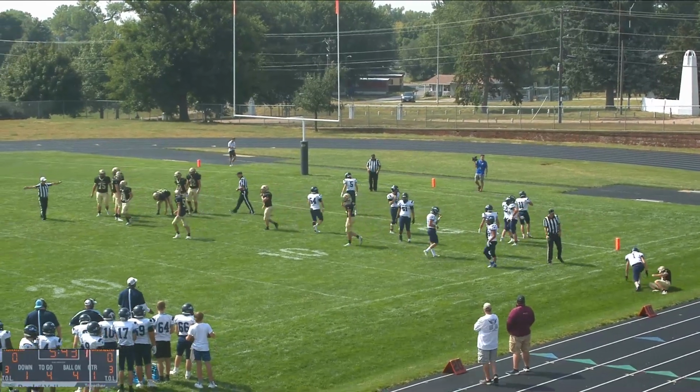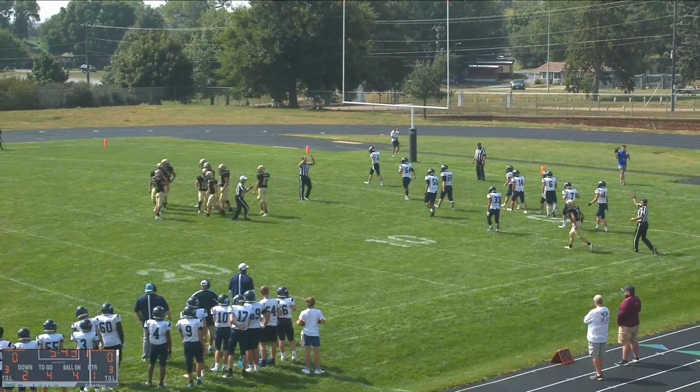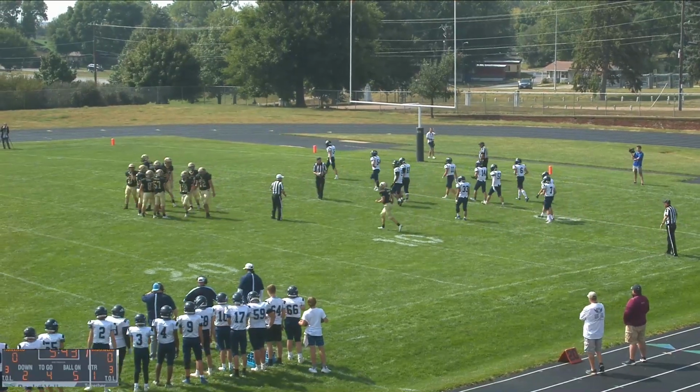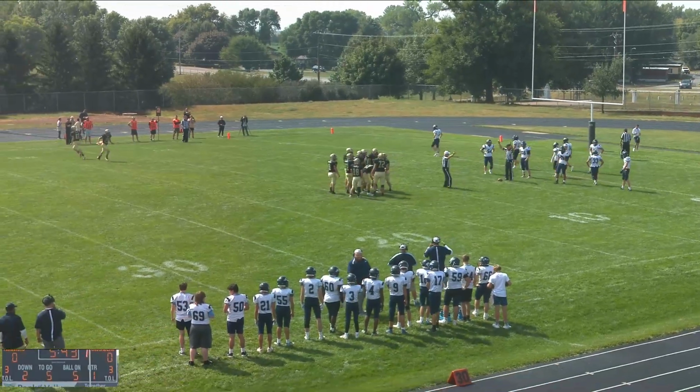Ball carried by number 7, Jacob Devine. Tackle led by number 1, Connor Heaney. Second.